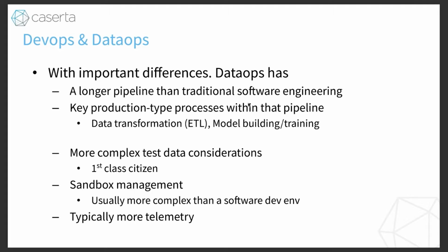There's other aspects in today's modern stack that involve things like machine learning pipelines, which include model building and model training. And when we have to do things like model building and training, that's a whole additional component of that pipeline that just isn't part of a normal app dev cycle. So data has to come in and it has to get pulled together and aggregated and trained into a model that then subsequently gets deployed. And so there's some extra steps depending on what your use case is that need to get applied. There are more complex test data considerations in doing this with data pipelines as opposed to traditional software development.